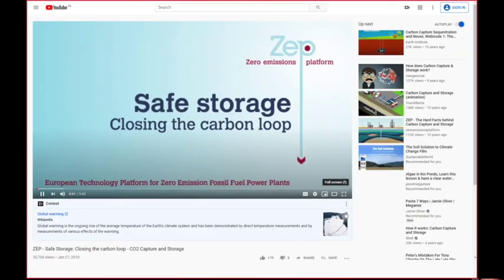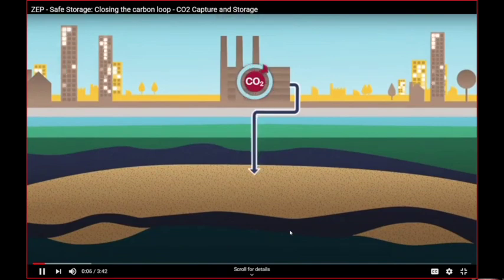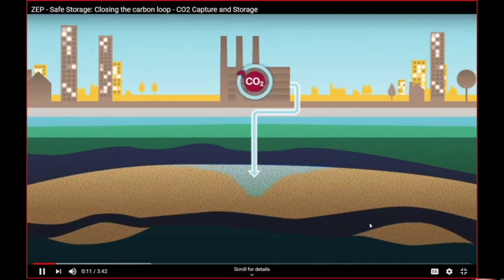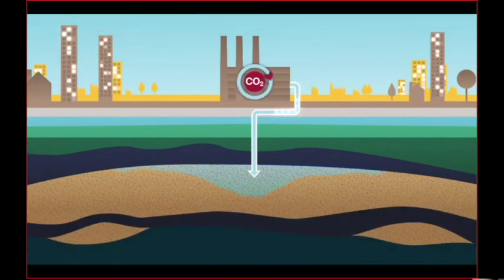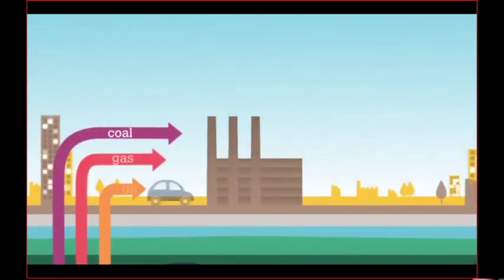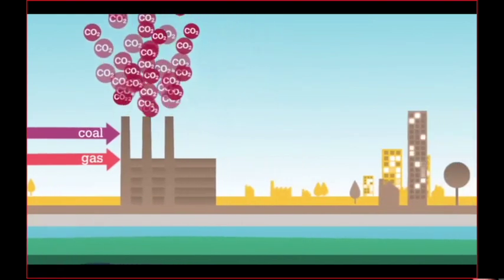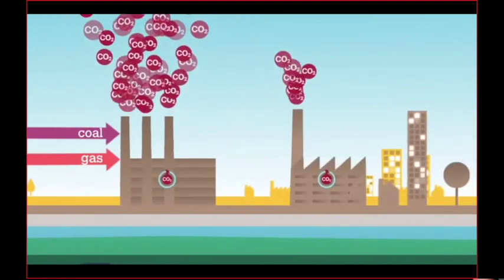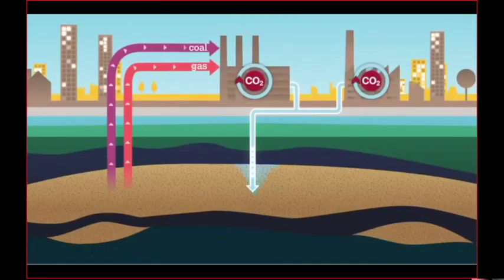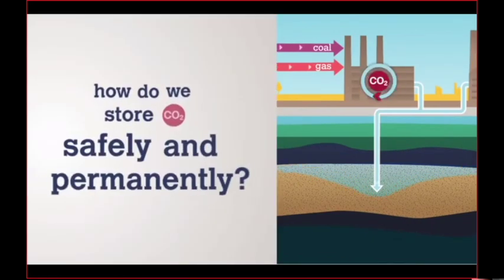So, for CCS to deliver on its promise of reducing CO2 emissions, they must be safely and permanently stored underground. By injecting CO2 underground, we are in effect returning carbon back to where it came from. We extract carbon as coal, gas and oil, which are burnt to produce energy. The resulting CO2 emissions from power plants and heavy industry can be captured before being pumped underground, closing the carbon loop. How do we store CO2 safely and permanently underground?